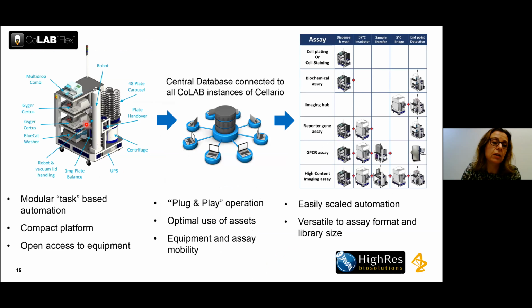So just a little bit more detail. As I mentioned, each cart is very compact. A key for us is that we don't have any shielding for our robots, both the KUKA and the precise robot. We've worked with High-Res to meet safety standards in the UK, so we can have open access, which the users really like. Each cart has its own instance of Solario and connects to a central database, so it's very flexible in terms of equipment and assay mobility.